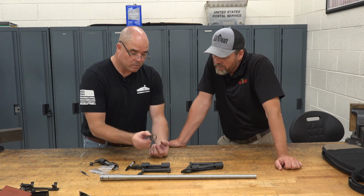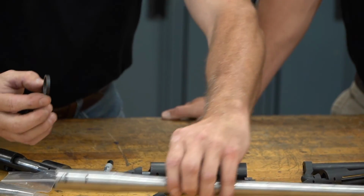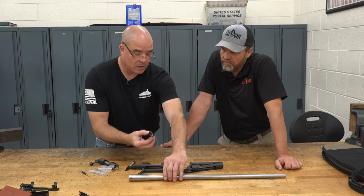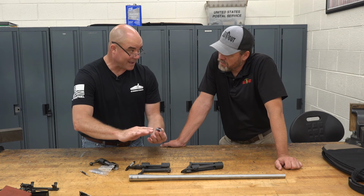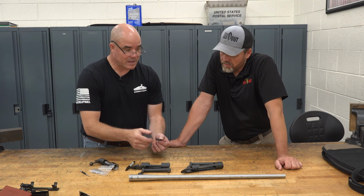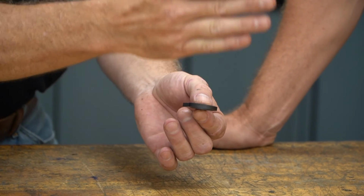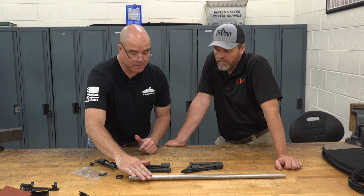It's very important that the recoil lug be machined as well, because the recoil lug is going to be sandwiched between the shoulder of the barrel and the face of that receiver. And if that recoil lug is not absolutely parallel and flat, it's not going to allow that barrel to settle in the same spot in the firing sequence as it needs to. Once we've done the recoil lug, then we're going to move on to the barrel itself.